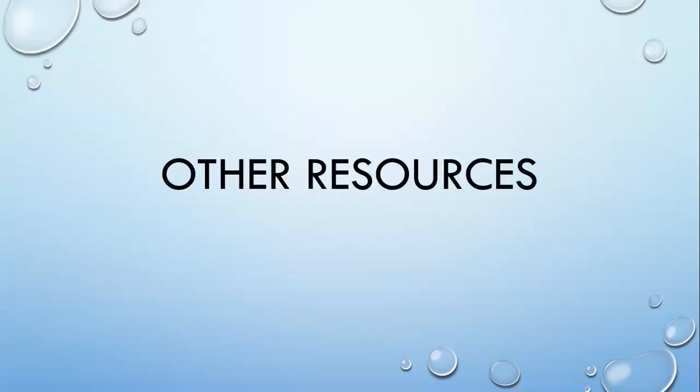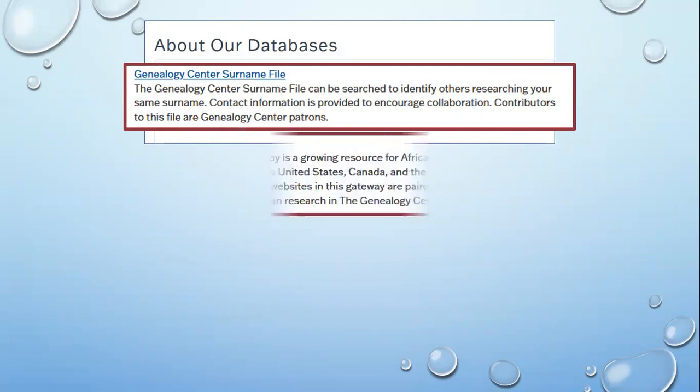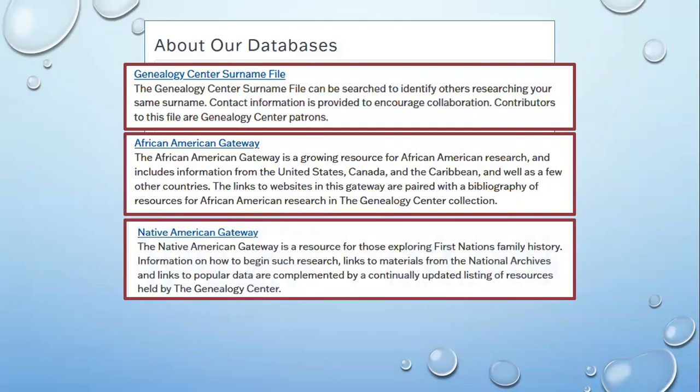There have been other resources on the Genealogy Center page that we have not discussed today because, well, time. But at least with the material we have covered today, I hope you have gotten a sense of what is available and what could be available in these other resources as well. So in the other resources, we have a Genealogy Center surname file, which is a file of surnames that other researchers are researching. They provide their contact information as well as the surnames they're researching in order to connect with other people to discuss research. We have an African American as well as a Native American gateway.